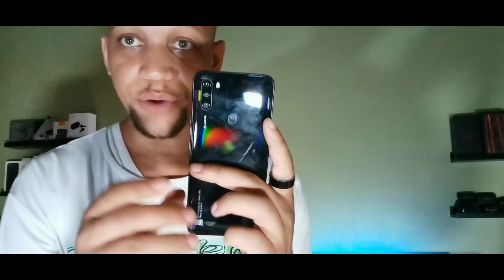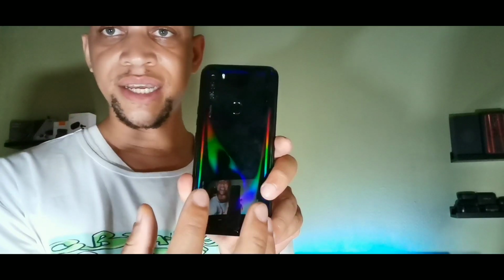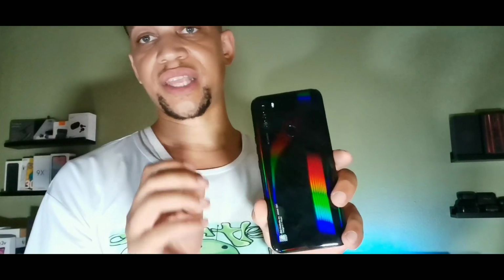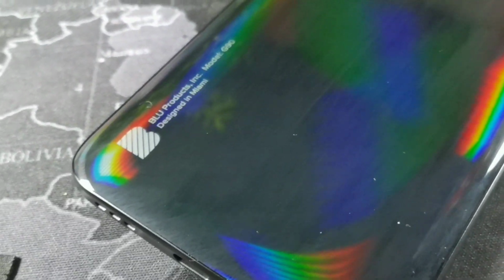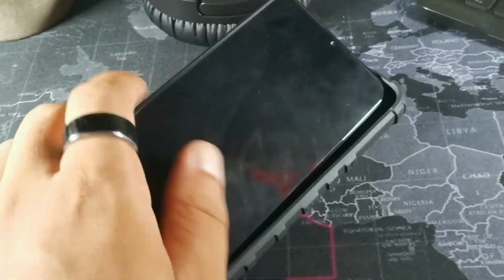So the reason why I would recommend it is the overall build quality is pretty nice. You get this nice design on the back, which a lot of phones don't really have to offer. But the way that they do this, it's really subtle. You're getting a nice color whenever it hits the light, and that actually looks pretty cool. They are offering you a case right out of the box, and it's really cool as well.